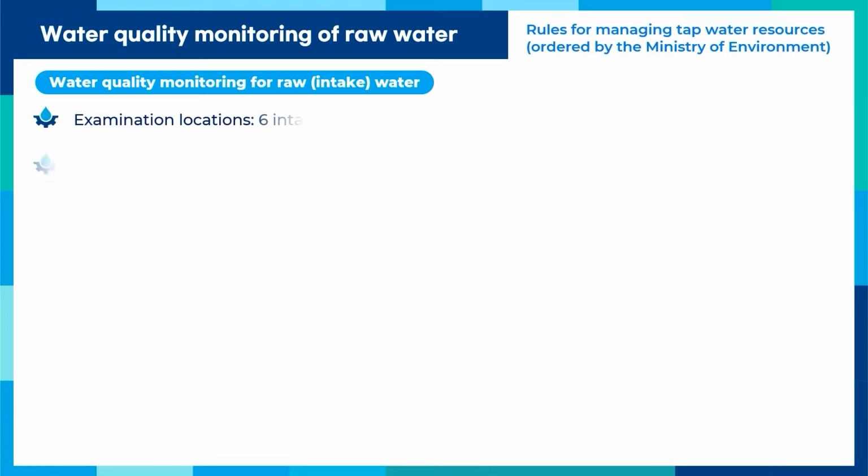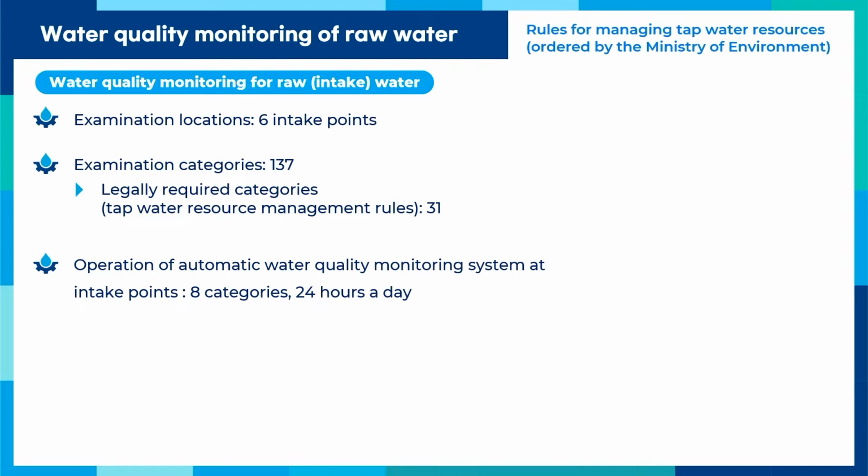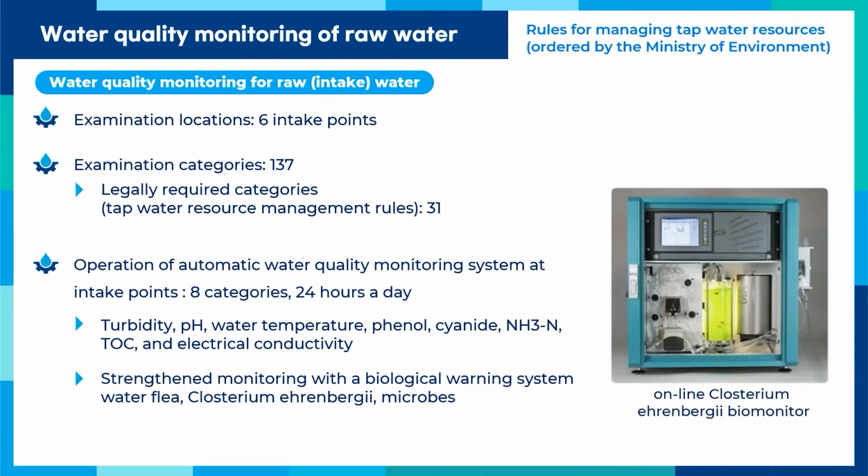A total of 31 items are inspected for raw water quality. Real-time automatic water quality meters are installed at intake points for monitoring to test for the ingress of toxic substances and include biological warning devices for the presence of organisms such as water fleas.